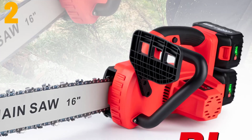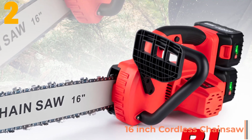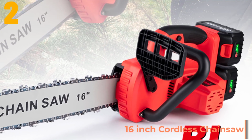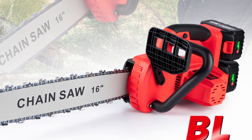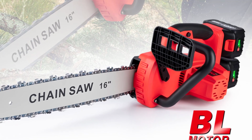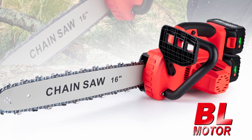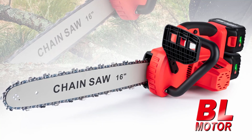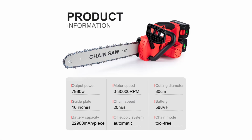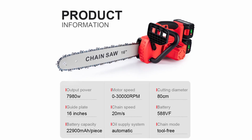Item number 2 is the 16-inch cordless chainsaw. Specifications: brand name, 1 bin. Motor type, brushless. Wattage, 6,000 watts. Weight, 5 kilograms. No load speed, 30,000 revolutions per minute. Power source, battery. Saw type, chainsaw. Origin, mainland China. Certification, CE.